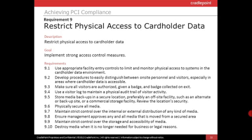And then requirement 9 is the physical access. A lot of times, hackers will use a combination of network attacks or physical attacks. If you can sneak or bribe an employee to stick a credit card skimmer in there, or bribe an employee to log into a router and maybe set up an unauthorized Wi-Fi with a hidden SSID so you can break in, that's how people hack.